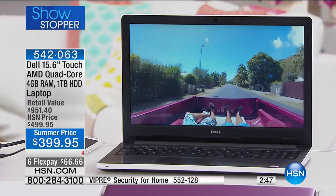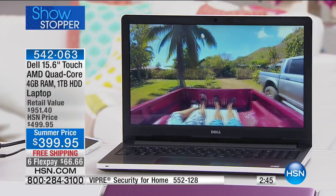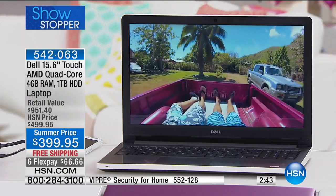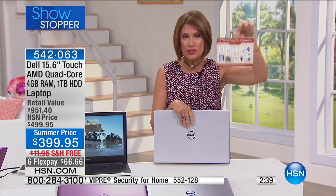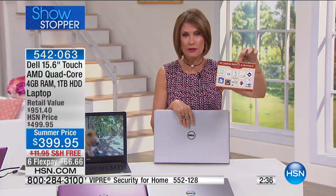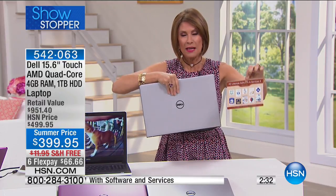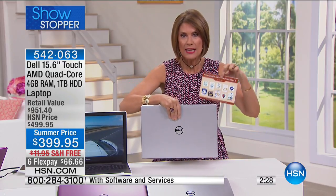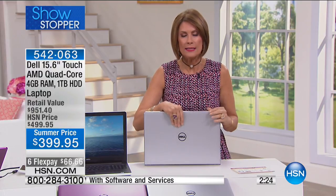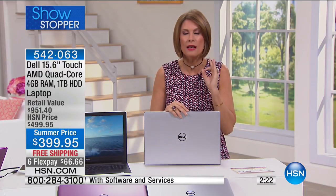Then look at the price of this. A retail value of $951. And just the value of what I'm holding right here, just the value of the software is over $400. So the price you're paying is right here. So it's like getting this free. If you just look at the value of this, then this is free. But this alone is $429 just for this. The price is phenomenal, but it's about the value.